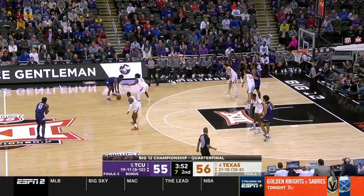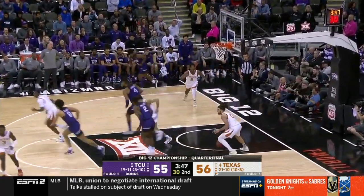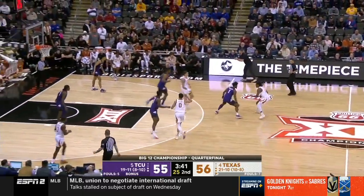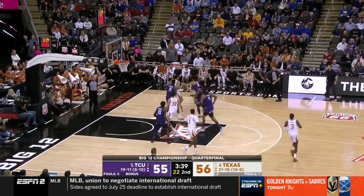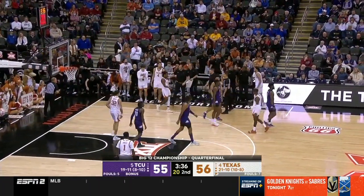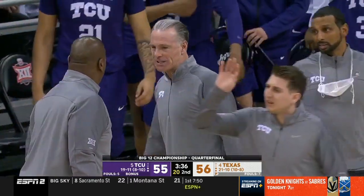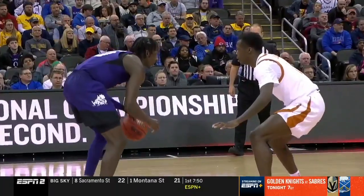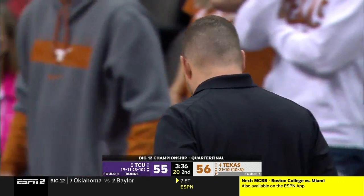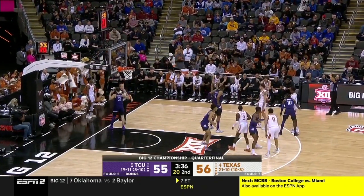Here's Miles with the ball. Pulls up, and he's short on that jumper. Kicked out of bounds by Micah Peavy. 3:36 to go. We've had 7 ties and 7 lead changes in Kansas City. Texas up 1 on TCU. ESPN's exclusive presentation of college basketball. TCU 55, a trip to the Big 12 Championship semifinals on the line.